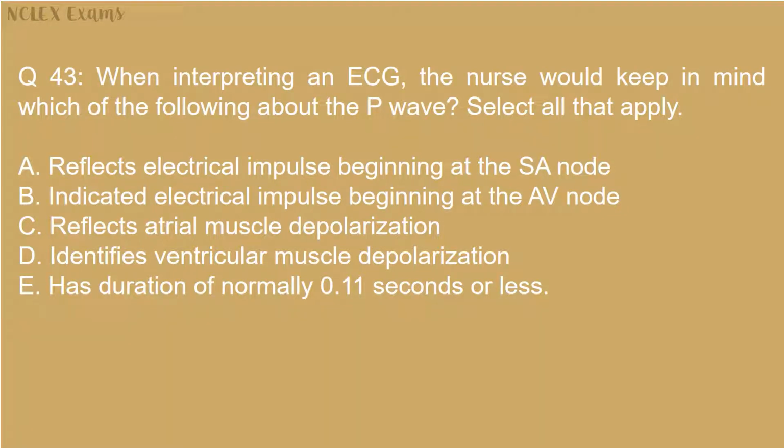Question 43. When interpreting an ECG, the nurse would keep in mind which of the following about the P wave. Select all that apply. A. Reflects electrical impulse beginning at the SA node. B. Indicates electrical impulse beginning at the AV node. C. Reflects atrial muscle depolarization. D. Identifies ventricular muscle depolarization. E. Has duration of normally 0.11 seconds or less.